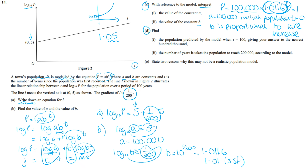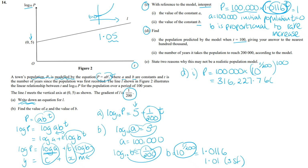Okay, part D, find the population predicted by this model when t is equal to 100. So D, part 1, all we need to do is p is going to be 100,000 times, now instead of using 1.0116, use the actual better unrounded value. It's going to be 10 to the 1 over 200 to the 100, because t is equal to 100. You put that in your calculator, that comes out to be 316,227.766. It wants it to the nearest 100,000, so that's equal to 300,000. Part 2, the number of years it takes for it to reach 200,000.